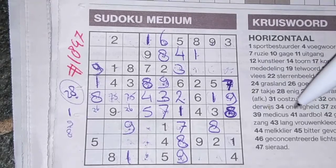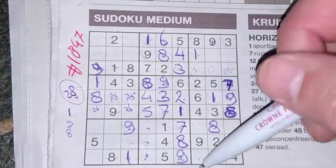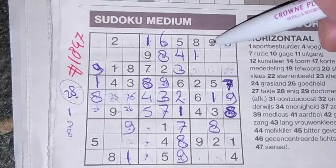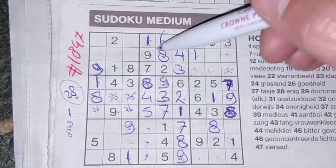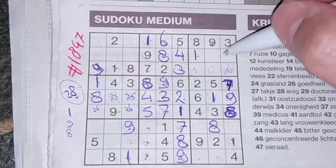And now, we have a 2 in this column. A 2 in the column next. So in the last column, the only 2 places for the 2 should be here or there. We see here 2, no 2 there. 2 should be there.